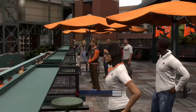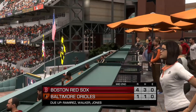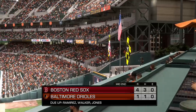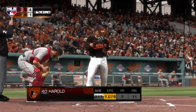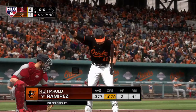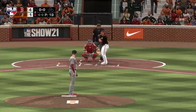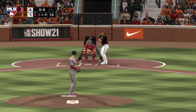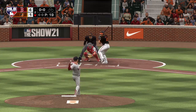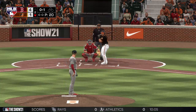So 2 runs come across here, both coming via the solo home run. On now to the bottom of the second. The Red Sox are out in front 4-1. Now at the plate, Harold Ramirez. He was a perfect 4 for 4 in last night's game. Hey, Matty, they need to get some offense going in this one. Getting a run back in this inning would give them a little bit of confidence that they can keep up in this game. As the first pitch to him is in there for a called strike 1.